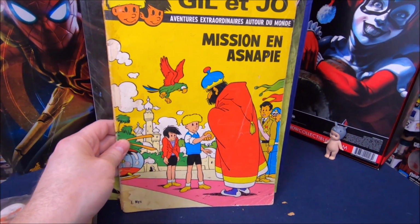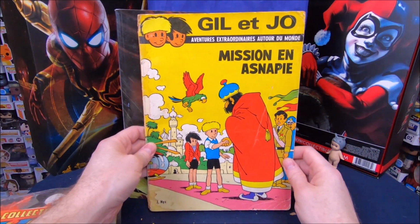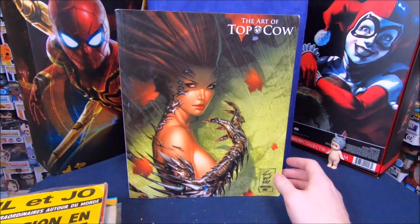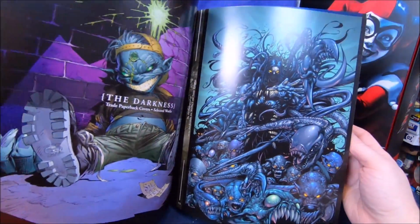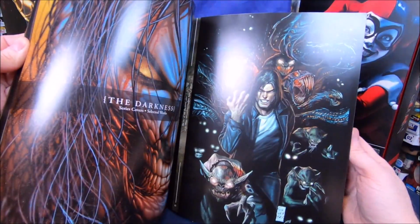International. It's the G.I. Joe something. So just like a cool looking international graphic novel. I thought that was cool. And then The Art of Top Cow. This really cool, just giant illustrated book with lots of art from the different artists that work at Top Cow. I thought that was pretty well.